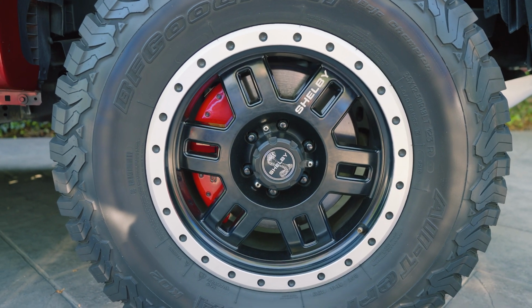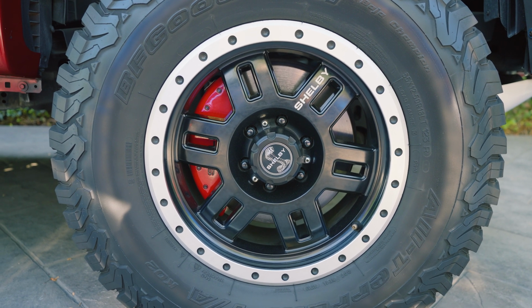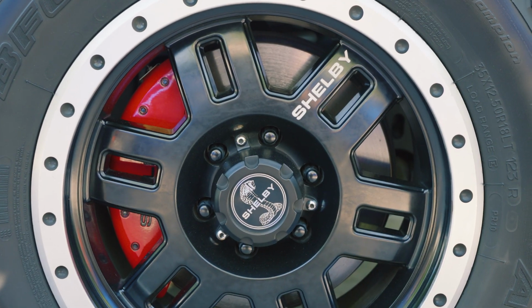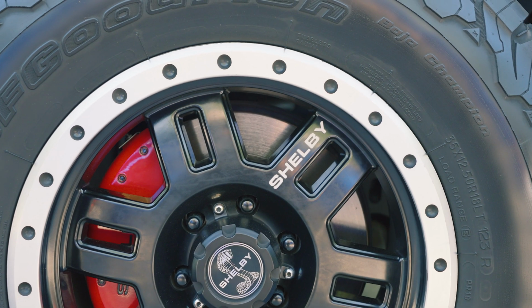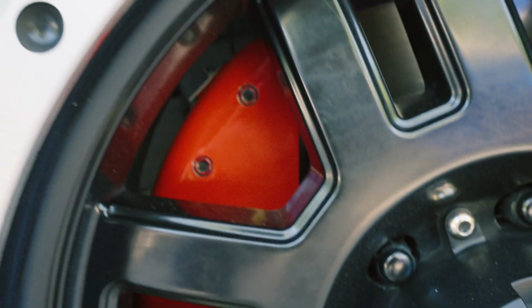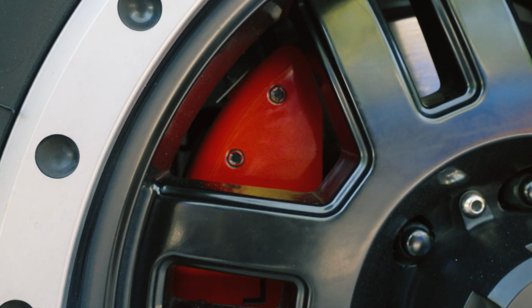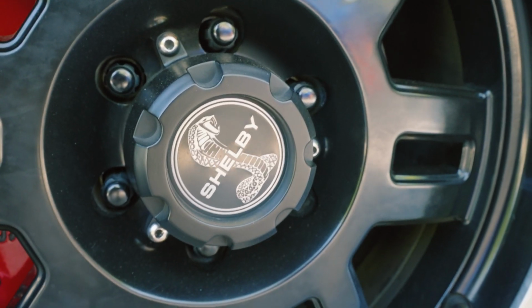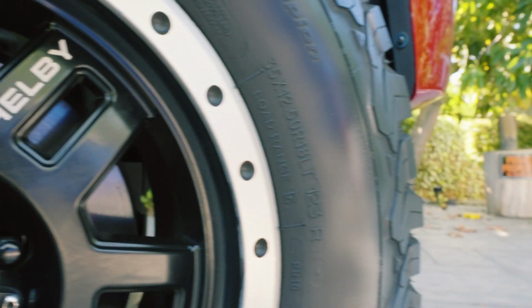But here are the official wheels for the Shelby F150. They are 18-inch wheels, and you have tons of Shelby logos all over the place. Shelby in the middle on the center cap, Shelby on the rim itself. And then moving this way, for the brake caliper, you have this Shelby cover on top, finished in red to match the body color. So yeah, plenty of places on this vehicle to tell the world you are driving a Shelby.